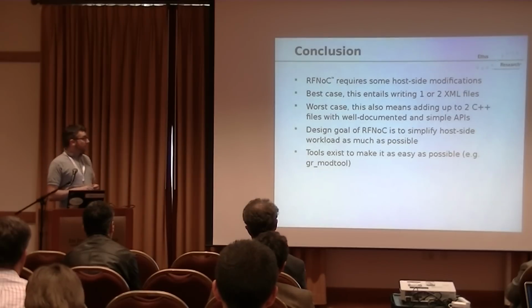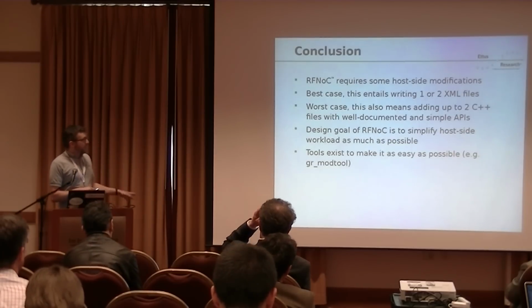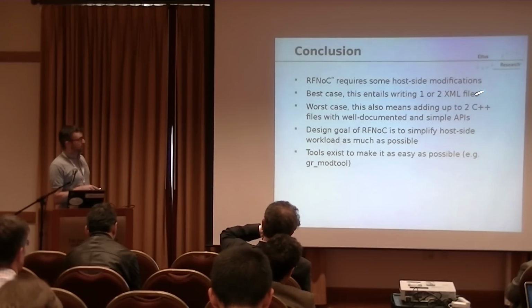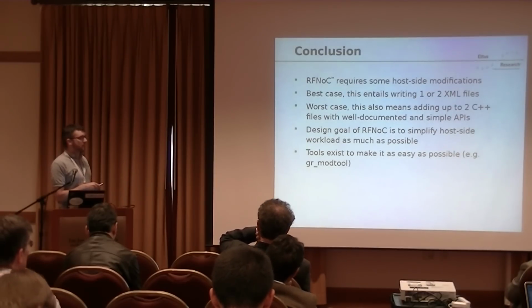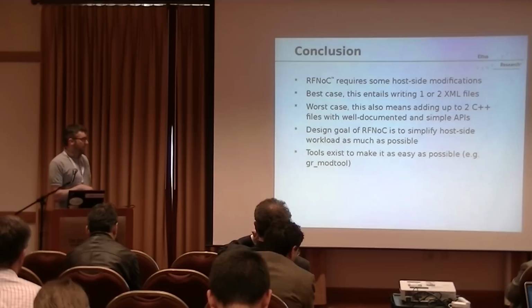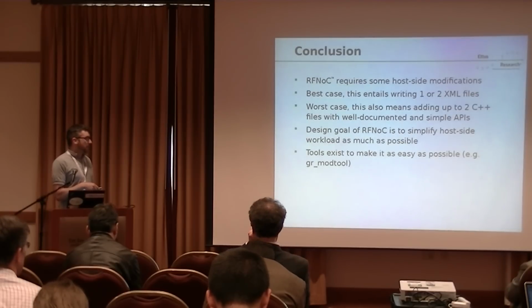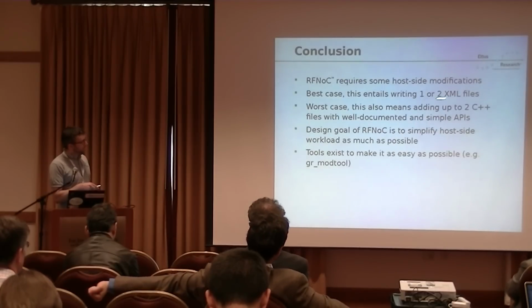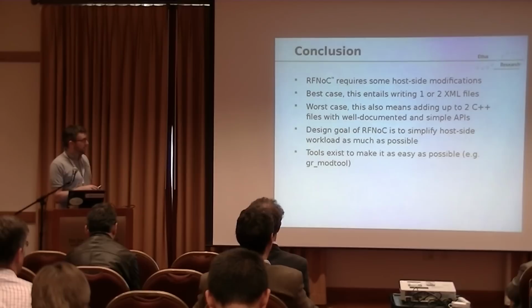Just to wrap this up, on the host side, we do require some modifications, but they are pretty simple. Best case is you write one or two XML files. I mean, there are lots of examples for those. So if you want to see how we did this, look at the gr-edit out-of-tree module. Same goes for the case where you need to add C++ files.